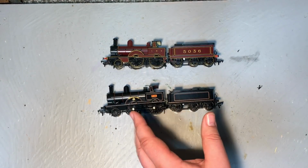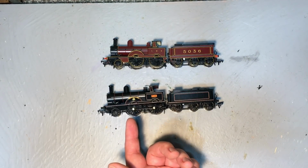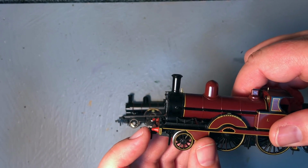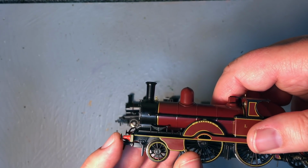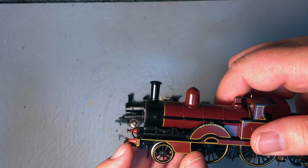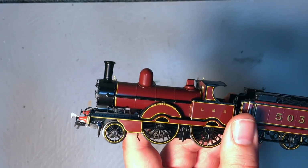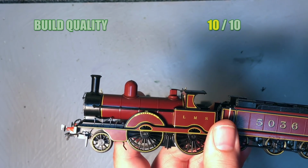When it comes to scores, first up is build quality, and I've actually found these to be really well made. As loaner review samples, these have been very well handled, and finding my way around them, including doing the DCC fitting, also throwing them around Weir Yard, they have stood up incredibly well, and I've not had a single piece of detail fall off either of these models. So there's not really anything to fault, and I'm going to give these a 10 out of 10.